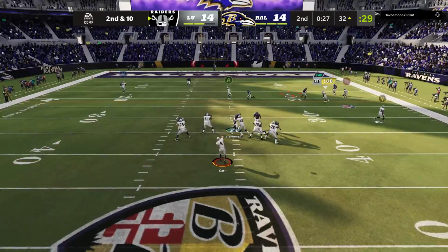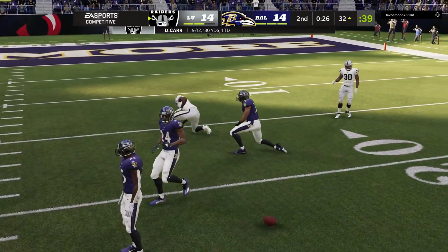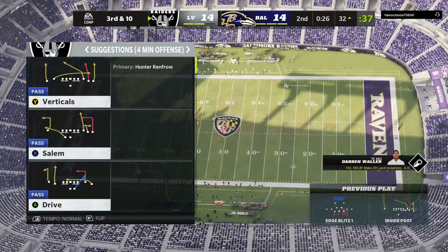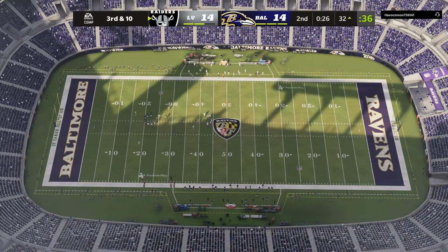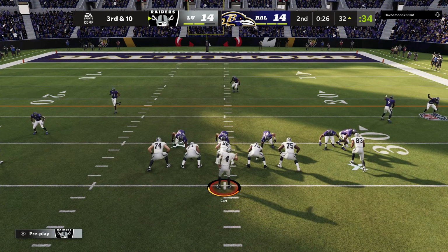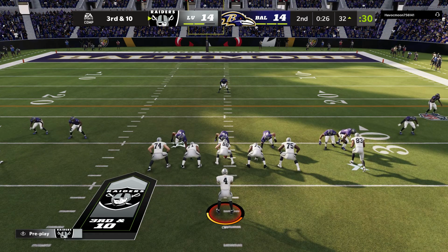On 2nd and 10, Carr. And this throw incomplete. And the defender all over him that time, and it's going to lead to 3rd down. As his old brain remembers, when I see 5 wide receivers on the field as a defender, I know the ball's coming out hot. They expected it and got there and popped it free.